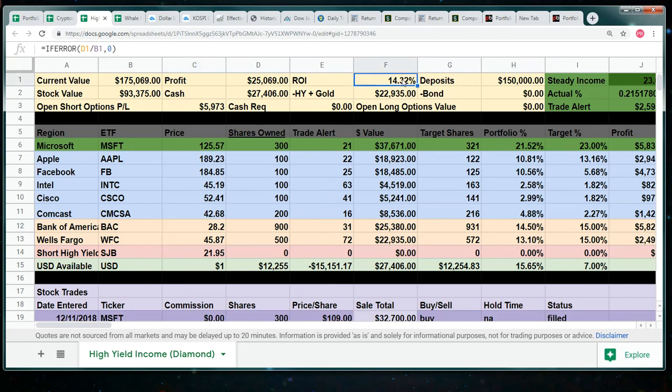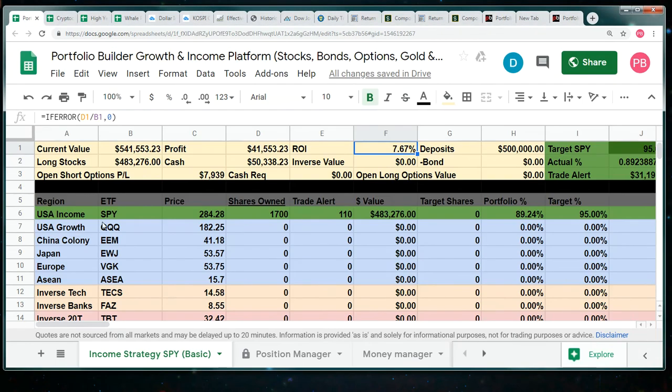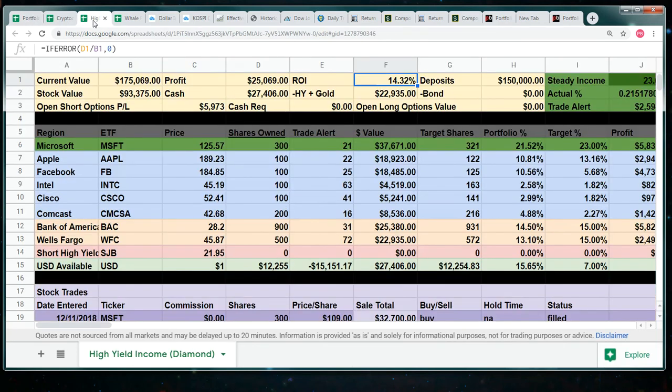And so this portfolio has performed at twice the rate. It only trades on Tuesdays, so it only trades once a week. It does require more capital. This one requires $150,000 to replicate our model portfolio, but essentially it is the same thing as the SPY. It's just the top positions of the SPY. So we've concentrated your ownership into the leaders of the SPY ETF.